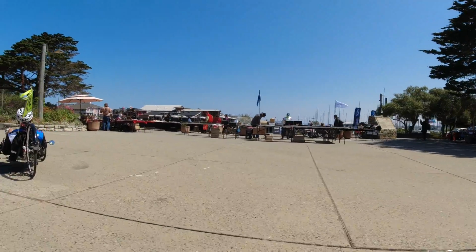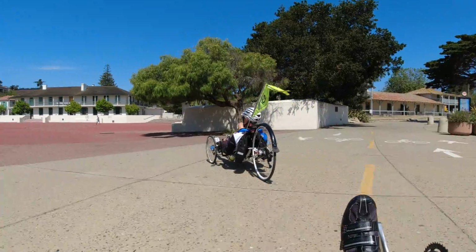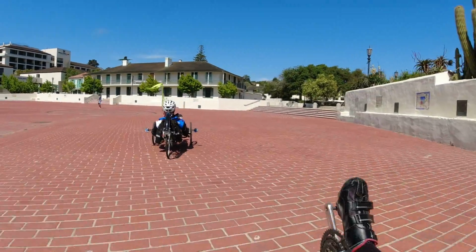This is the center of town. A number of museums and places to eat can be found. The trail also gets crowded with pedestrians and tourists looking around here, so you'll most likely have to slow down a bit.